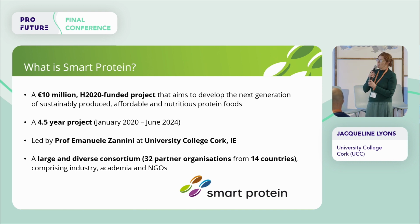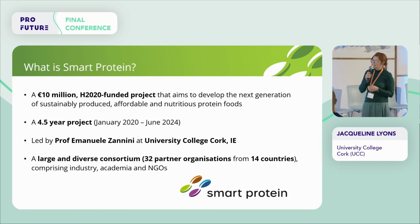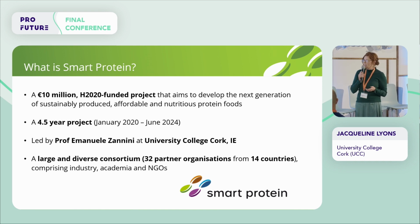Looking at SmartProtein, similar to the other projects here, it's a 10 million Horizon 2020 funded project in the alternative proteins area. It's quite wide-ranging in scope, but one of the main aims is to look at the development of alternative protein ingredients and products. It's a 4.5-year project, so we have 9 months left. It's led by Emanuele Zanini at University College Cork in Ireland. Like most of the projects here, it's a large, diverse consortium: 32 partners from 14 countries, including industry, academia, and NGOs.